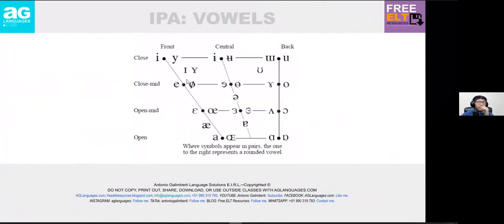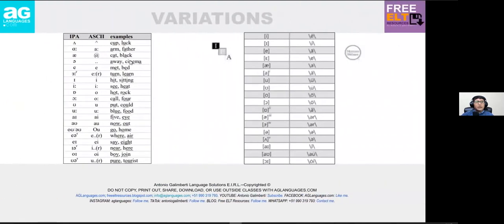Like, for example, here we have the vowel quadrilateral, and there are some symbols here. It might be different in a different vowel quadrilateral, but if you associate the symbols with the sounds, you're going to be okay. All right, for example, here you have for the same sound, different symbols, okay? Cup, luck, arm, father, different symbols. Ash, see, cat and black, different symbol here. So that's going to happen. If you see that, do not worry about it, okay? Just stick to one and associate the symbol to the sound.